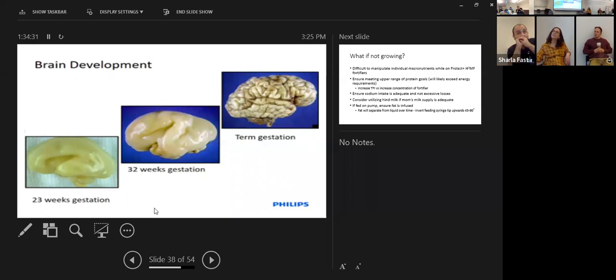This is just kind of a new slide, showing what the brain maturation looks like at 23 weeks, which starts to see more at 32 weeks and then term. So we're trying to support a lot of neurodevelopment with the nutrition that we're doing. That's what we try to keep in mind also. Anything else to add on that? Unfortunately, we can't really assess proper neurodevelopment and cognitive abilities until these patients are much older. But the best evidence that we have to support that is just growth.